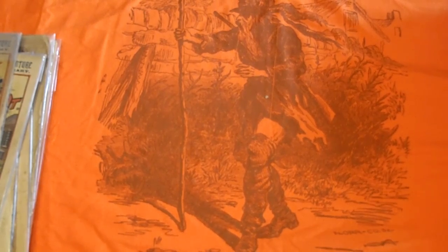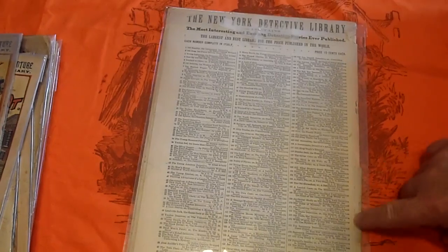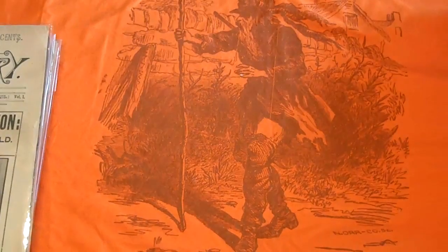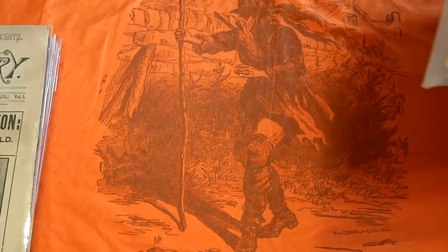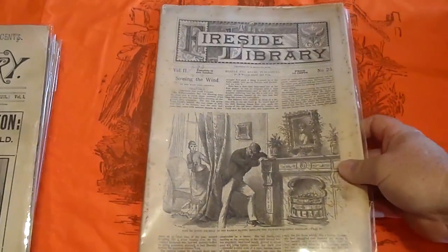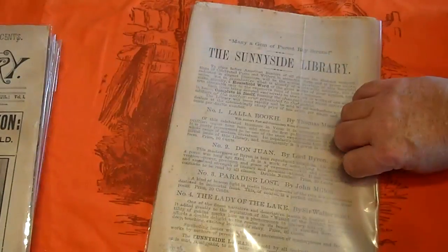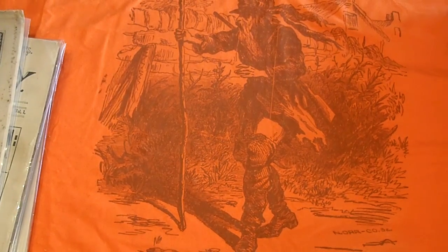Detective Library, New York Detective Library, number 387, James Boys in Boston. There's that paper tape there. Don't see many of these. In fact, I believe this is the only one that I have in my collection. This is number 23, the Fireside Library. Getting down to the bottom here. Okay, Beadle's Singer Library, number 12.